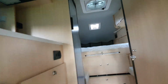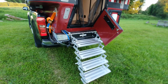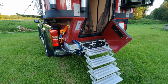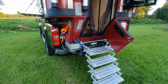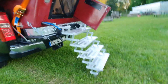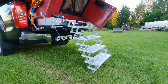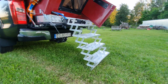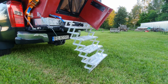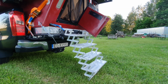Oh, and one more thing. The next and last new thing today are American glow steps. We never used them before, and in my opinion these steps are very comfortable, it's very easy to fold and unfold them. But unfortunately these steps are heavy. I don't remember exactly now, it's about 15 kilograms.